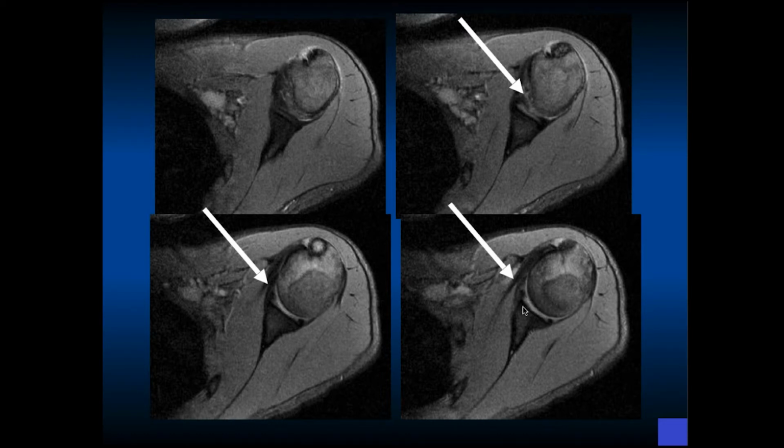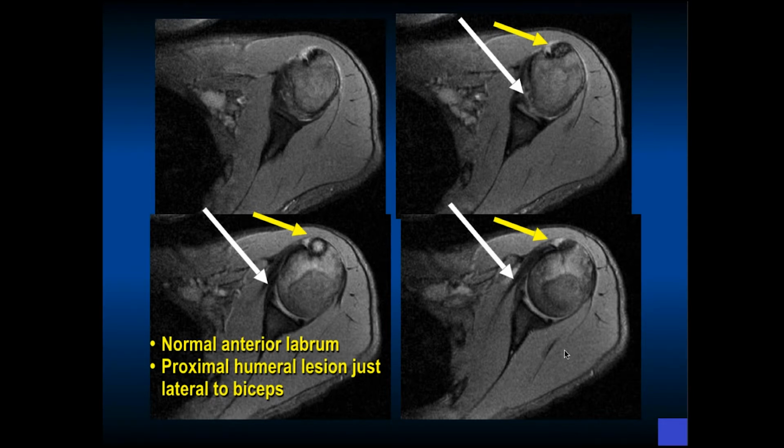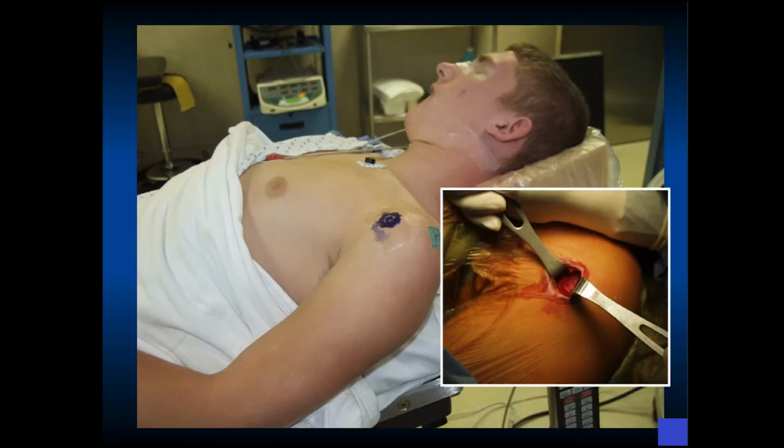Beautiful looking labrum. So my diagnosis based on his age was a labrum tear or slap tear, and this is a good example of why advanced imaging is excellent and gives us another piece in the diagnostic puzzle, giving us a diagnosis of a proximal humeral lesion just lateral to the biceps, a space-occupying lesion. We marked him appropriately so we could make an incision directly over the tumor. The thought was this was most likely a chondroblastoma based on the location and the appearance.